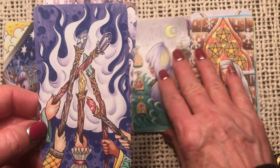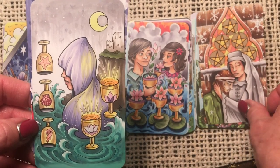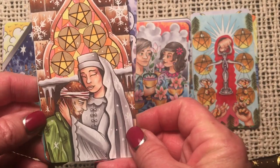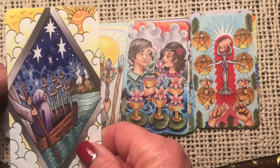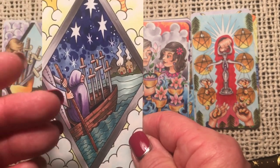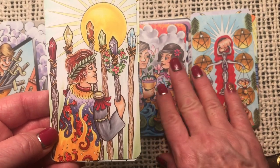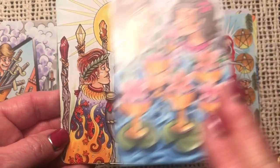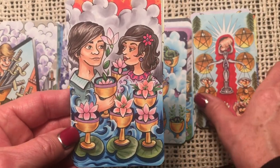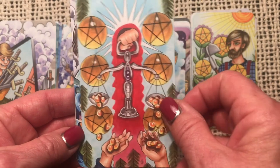Five of Wands. Five of Cups. And Five of Pentacles. The Six of Swords. Six of Wands. Oh, I love the salamanders included in there. Great. Six of Cups, and Six of Pentacles.